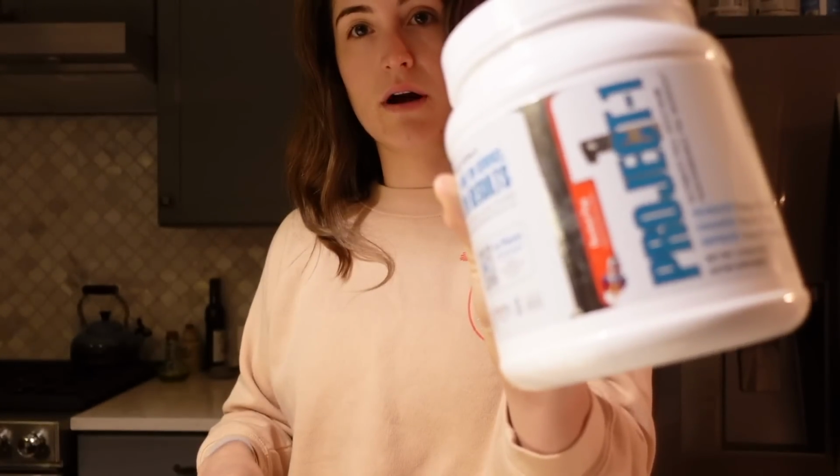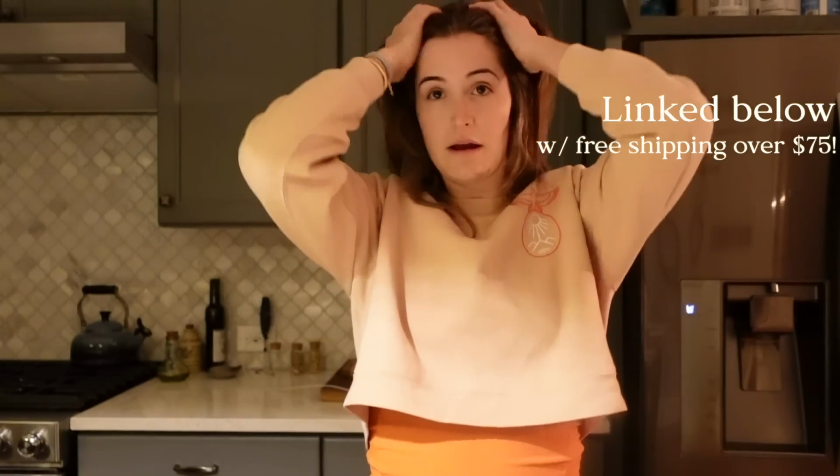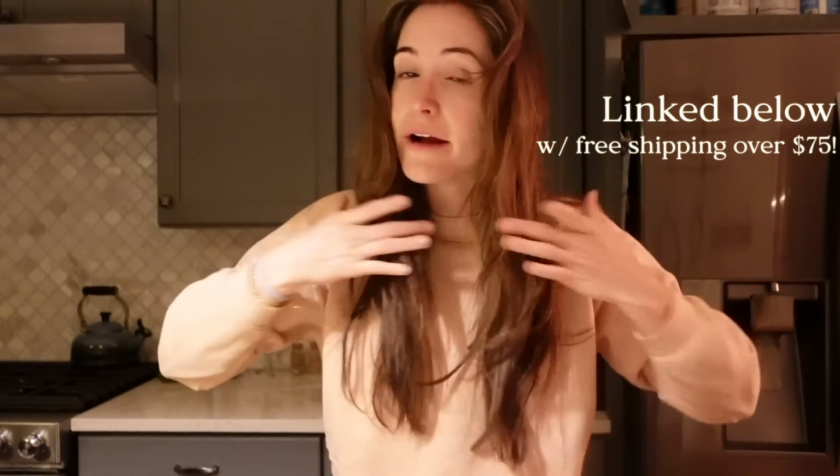So just got some pre-workout. I love the Rocket Pop flavor. I don't know if you guys saw, but I only do a third of a scoop. But I also got a lot of layers in my hair. I don't know if you can see them, but I love it. I love it. She did exactly what I wanted.